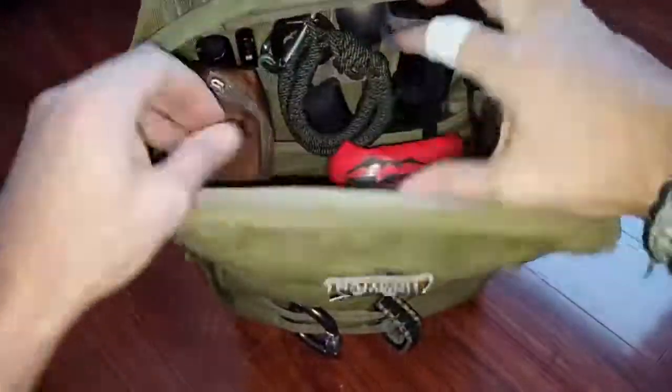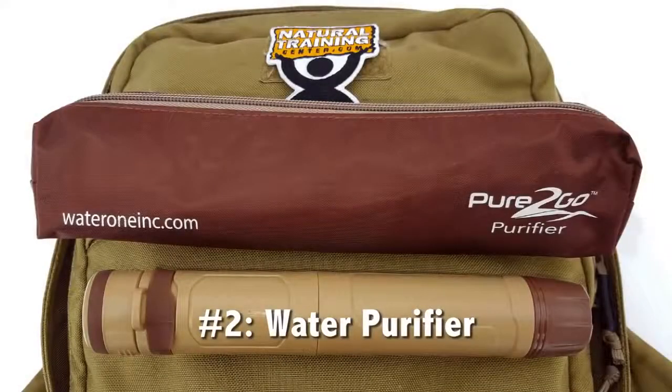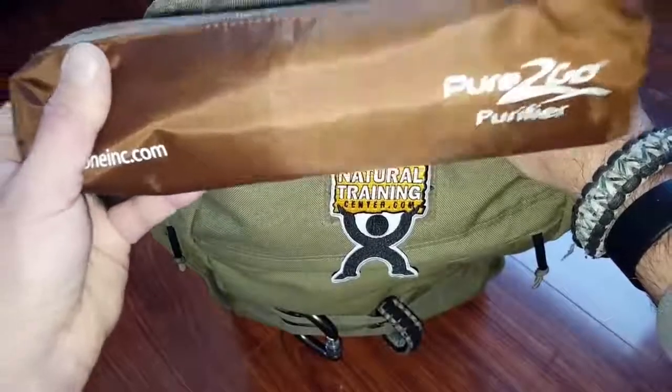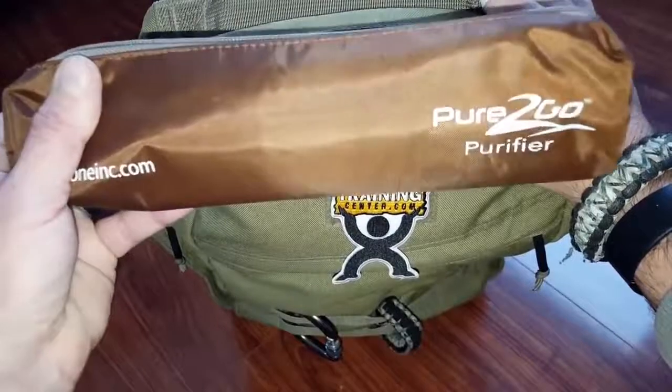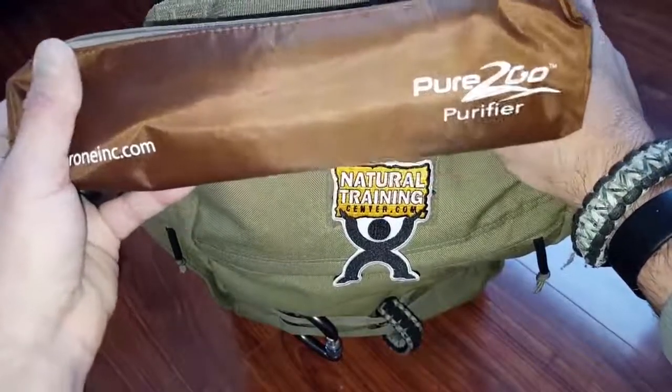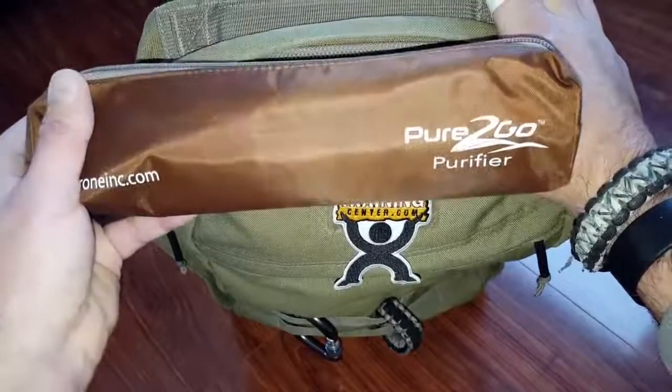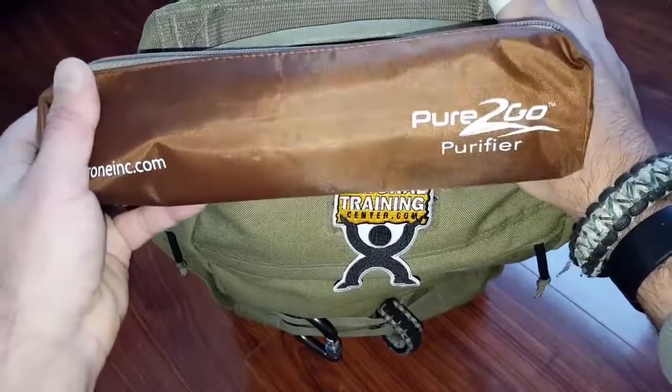Item number two, a water purifier. I currently choose to carry this one made by Water One Inc. It is a Pure-to-Go water purifier. Keep in mind that there is a big difference between a purifier and a filter. When we think about emergency preparedness, drinking out of very suspect water sources, you definitely want a purifier and a very good purifier at that.